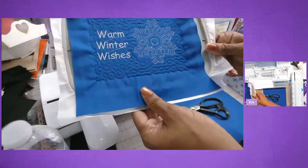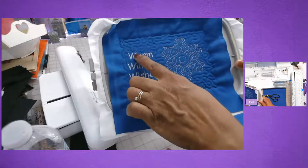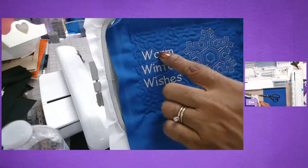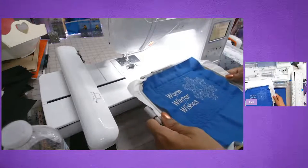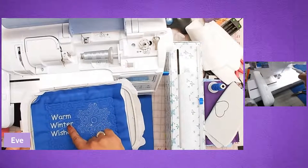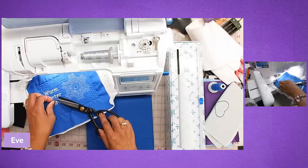Alrighty, this is the mug rug, and it just simply says warm winter wishes. I'm going to cut these jump stitches, and then of course, like I said, right there is the white where I started out with the silver thread on accident, but it looks great, doesn't it? It's super cute. All right, so now at this point, I'm going to trim these jump stitches. And once I trim the jump stitches, the only thing left is the final step.